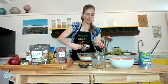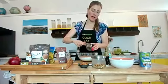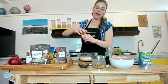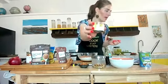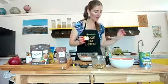So pour that in. And then we're going to add a little bit of vanilla extract. People often ask me if vanilla essence and vanilla extract are the same thing. No, they're not. Vanilla essence is a fake man-produced version of vanilla extract, and vanilla extract actually has some beneficial health properties. So again, if you can get vanilla extract as opposed to essence, it is better. I'm in love with this product right now. It's a vanilla bean paste. I don't know what the brand is, but I bought it the other day and I absolutely love it.